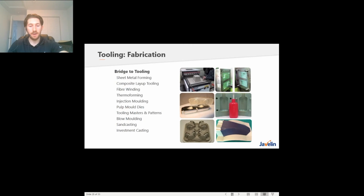Also, in terms of fabrication, tooling could be something really helpful as well. Some examples are sheet metal forming, composite layup tooling, thermoforming, injection molding as well. So it's a great opportunity to build a tool while waiting for a final metal design. It allows you to check for design mistakes. It's applicable to many industries as well. And we're able to get a final part with proper material properties as well.